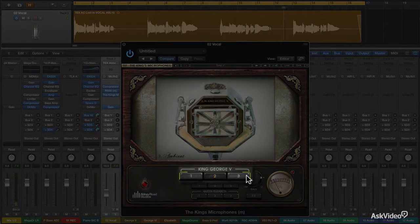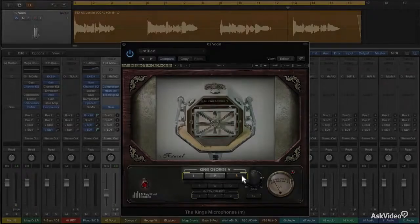And natural is just the actual frequency response of the mic itself, without any ambience or low-end or mid-range boost from proximity, like with close.